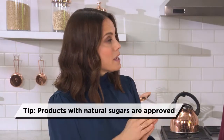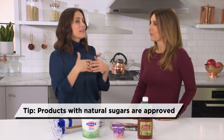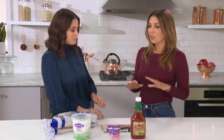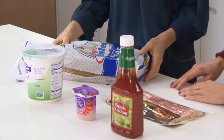So even though there's no added sugars and you won't see sugar in the ingredient list, there still is sugar in the product. Yeah. And then added sugars obviously means that sugar has been added to that product. Okay, let's look at some actual food products so we can check out the labels and spot all the things we just talked about. Let's start with this guy.